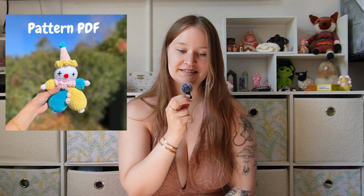Moving on to our next category, I have some amigurumi patterns, because I think it's just fun to make Halloween themed plushies, right? So the first one I have is the Chubby Clown pattern by Stitched by Scott. It's a paid pattern on their Etsy, and it's super cute. I'm thinking about buying it and just making myself a little clown.